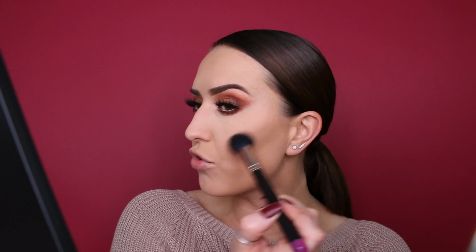That's why I'm using a kabuki style brush. It's pretty stiff but fluffy at the same time. It's big enough just to set my contour. I don't want to use a brush, for example, that's too big like this, because then I'll have no control and then my contour will be all over the place.